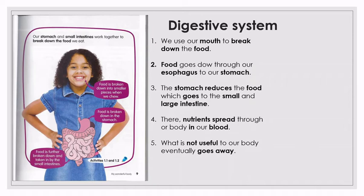Then food is broken down in the stomach. After that, food is further broken down. So now it's super small and taken in by the small intestines. So what we learn is that we use our mouth to break down food. Food goes down through our esophagus to our stomach.